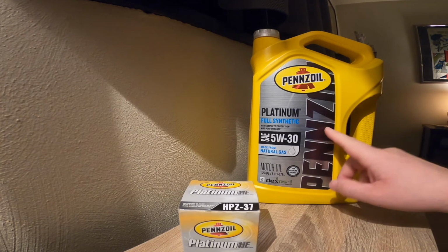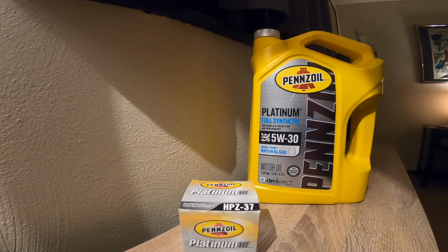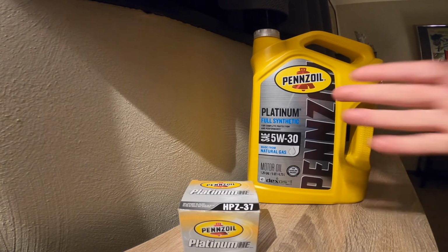But he's been running this in there. He did a break-in oil change around 1,000 miles, and he's been running this oil, the 0W20 version of this, since he got the car. He has almost 9,000 miles on it now, and no issues. No issues with the turbo. It's not burning any. It's not evaporating any. So he's had good luck with it too, and he plans on continuing to use it as well.